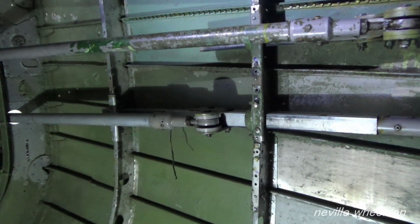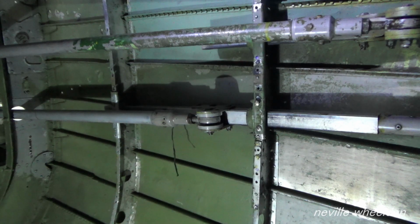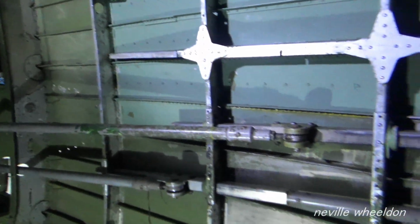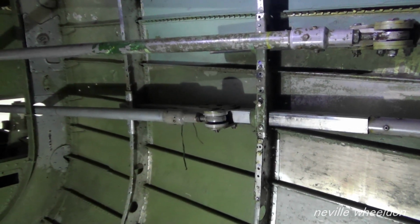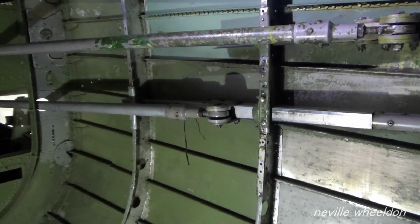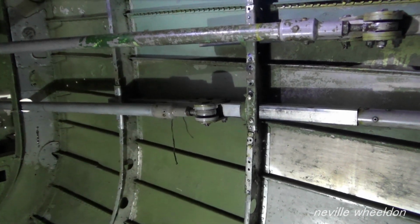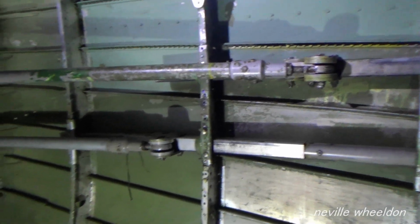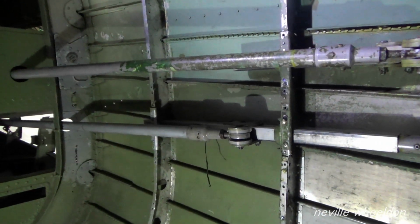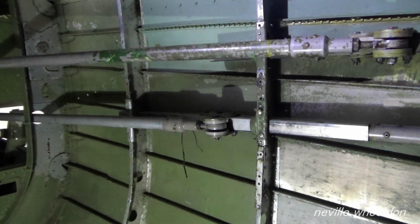Hi Nev, so today we're disconnecting the control rods to the back end of the fuselage to be able to remove the fins, rudders and tailplanes. I've just taken out the first split pin and now I'm going to be undoing the bolts and disconnecting these rods from each other.